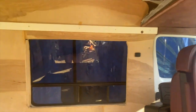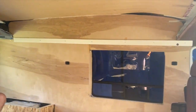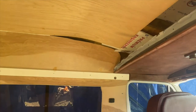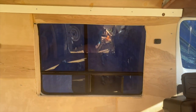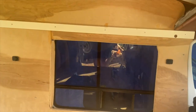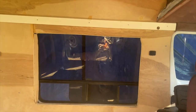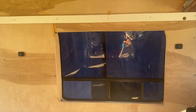So we've made a big decision. Basically the way that the wall sits, the ceiling sits, how that wall is cut here, and then also down here, you can see there's a gap now in it. But it's just not something that we can fix. It's something that just needs to be done better.